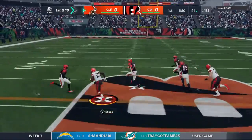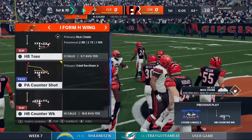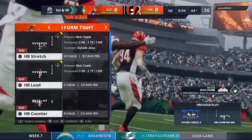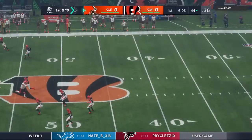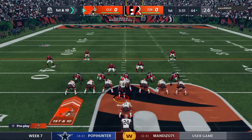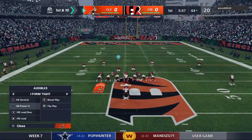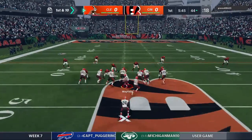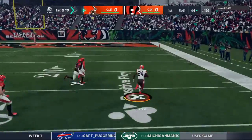First carry for Nick Chubb. And he'll work it across midfield inside the 45. They may want to go back to that one. First play of the drive, good for 15 and a 1st down. A gain of 15. Well, there's plenty of real estate for him to maneuver on that run, and let's face it, it shouldn't be a surprise. He's one of the better backs in the league. Had to come into this game with the idea, slow him down, otherwise it's going to be a long afternoon.